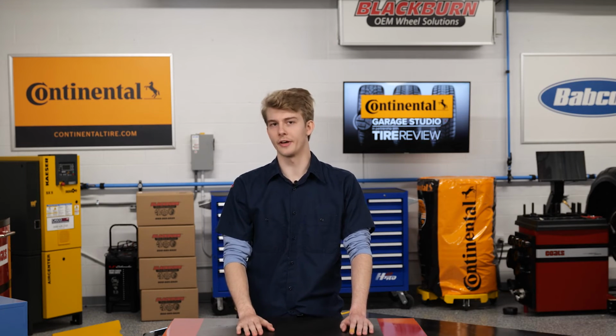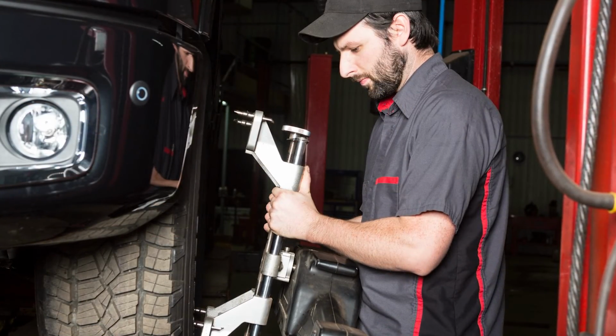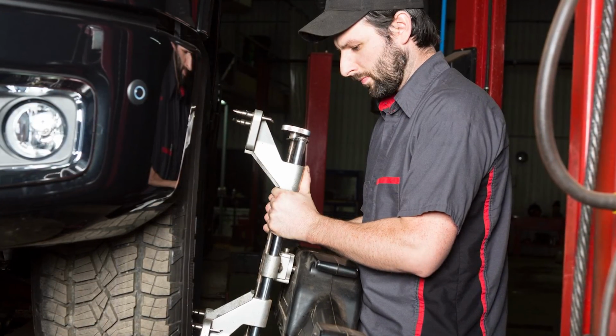So, if a customer comes into your shop with a steering pull complaint, never jump to conclusions. Before you start making changes, confirm all the angles and parts.